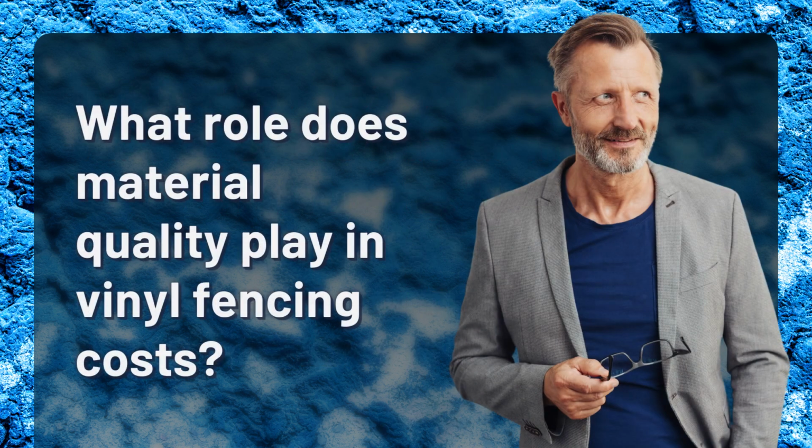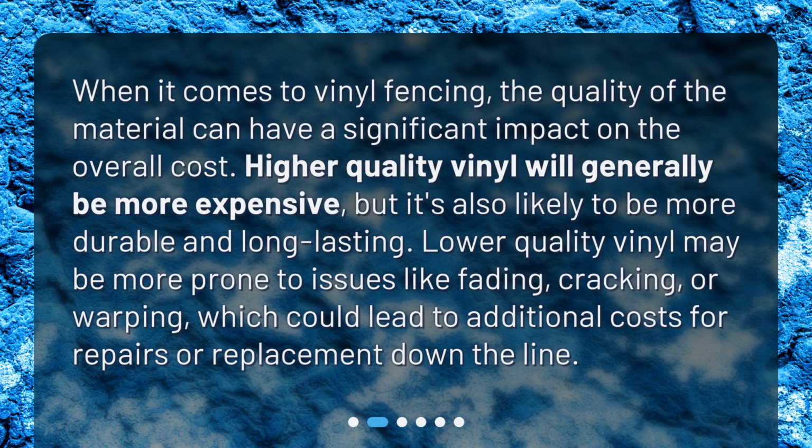What role does material quality play in vinyl fencing costs? When it comes to vinyl fencing, the quality of the material can have a significant impact on the overall cost. Higher quality vinyl will generally be more expensive, but it's also likely to be more durable and long-lasting. Lower quality vinyl may be more prone to issues like fading, cracking, or warping, which could lead to additional costs for repairs or replacement down the line.